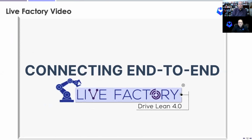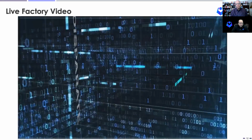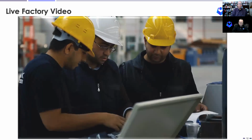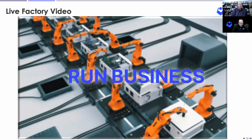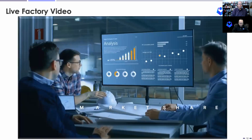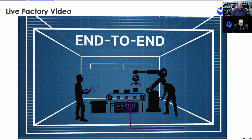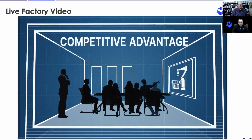With Live Factory. All manufacturers face similar challenges: disparate data, siloed processes, unplanned downtime that can restrain throughput, disengage their workforce, and erode value. Manufacturers must adapt and run their businesses at the speed of retail to provide exceptional customer experience, increase market share, and improve productivity. They must digitally connect the end-to-end supply chain from customer to supplier, as well as create shop floor to top floor connectivity that drives a competitive advantage.